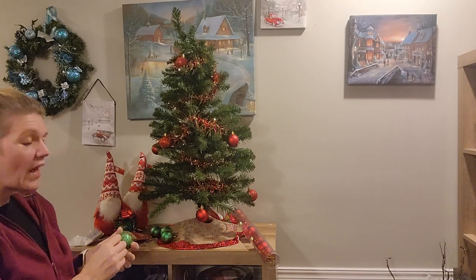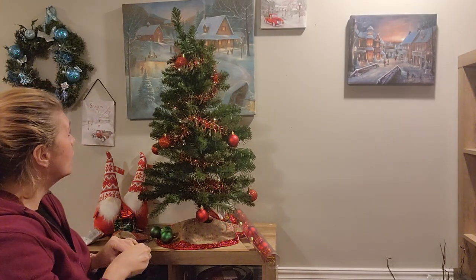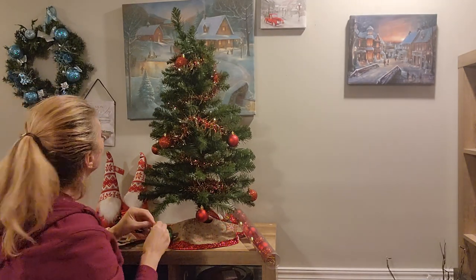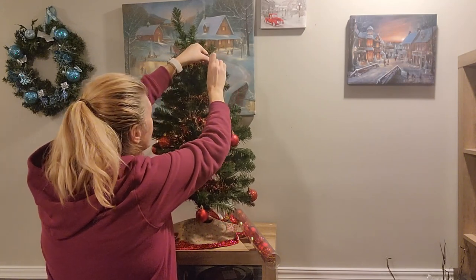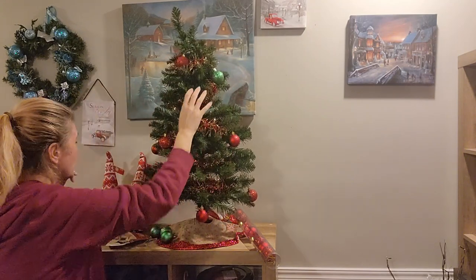Now, when I go and do the outside one, we'll record it too, but it'll probably look different because I'm gonna let my daughter design that one. She wants to do it. She wanted to design this one, but I had already made plans for this one.